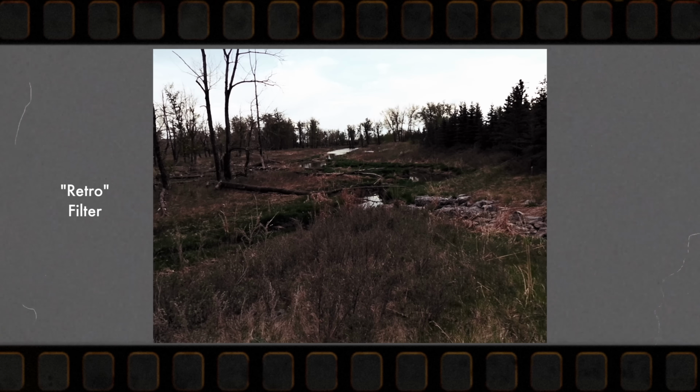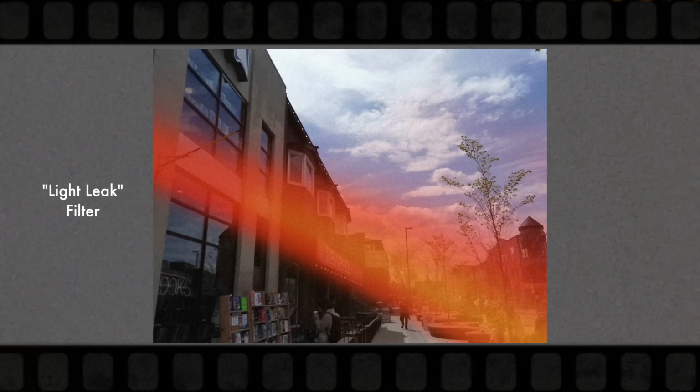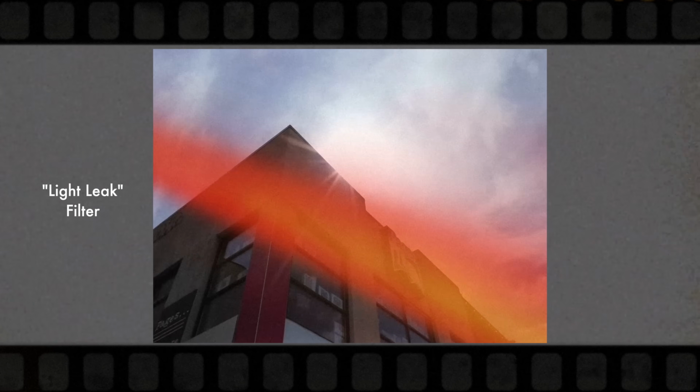It's nice that you've got all of the different filters you can use in photo. Let's look at the light leak, for example. In video, if you have a light leak, you might pan past the sun and it'll change, but this just looks like someone slapped a JPEG on top of your video clip.